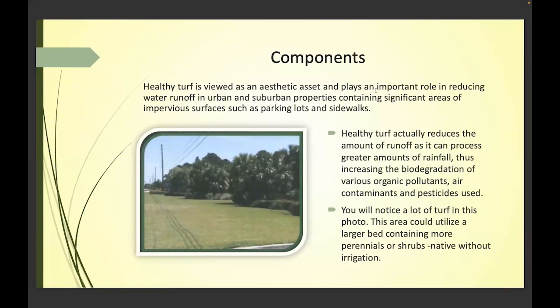So how that works is it can basically process greater amounts of rainfall, thus increasing the biodegradation of the various pollutants, air contaminants, etc., and pesticides that hopefully are not utilized if the landscape design was proper. Let's move forward here.